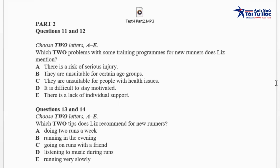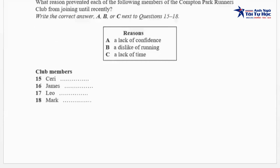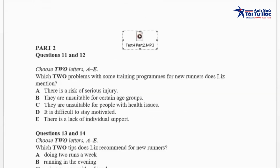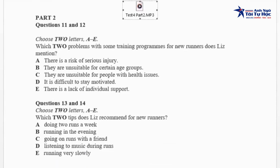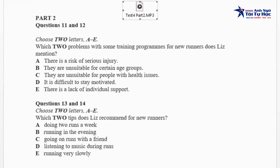Part 2. You will hear a podcast by a running coach giving advice about taking up running and giving information about her club. First, you have some time to look at questions 11 to 14. Now listen carefully and answer questions 11 to 14.